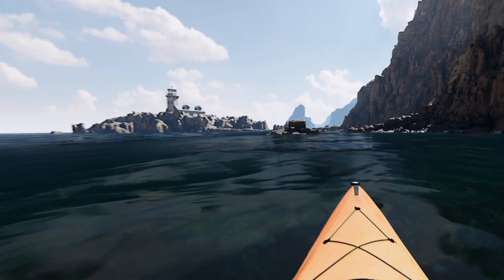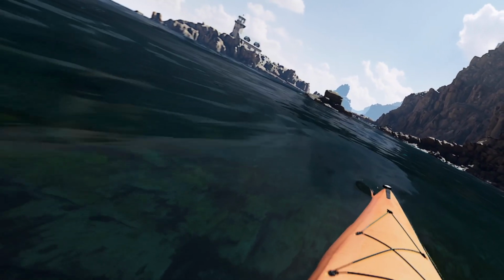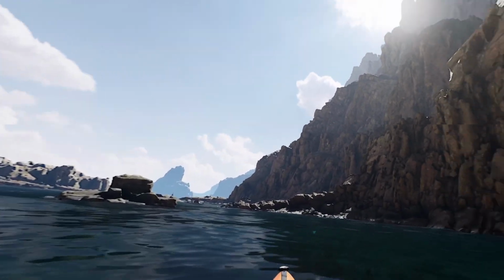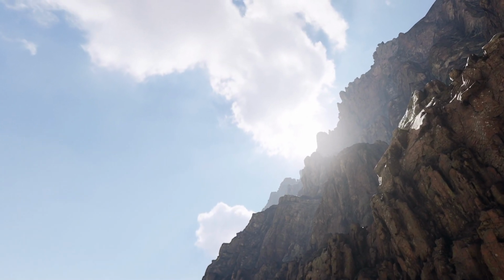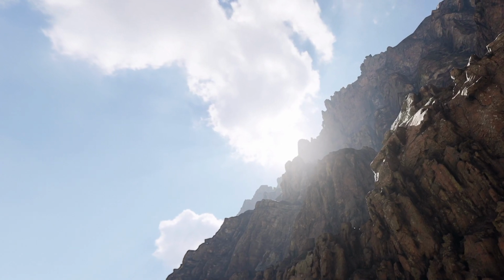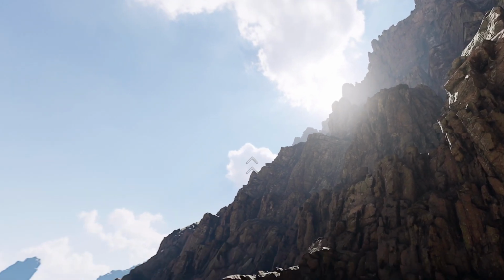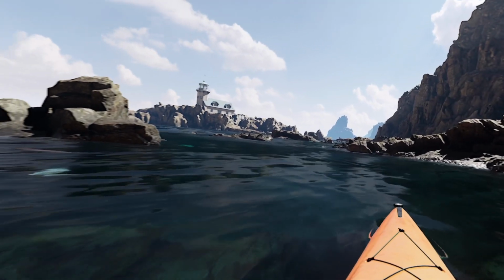Oh, and I haven't even mentioned one of the best things about this version, which is Sense controller and headset haptics. Because my god, does this make the experience so much more immersive. Obviously, you're not going to get actual resistance when paddling through the water because, well, there is no water. But the Sense controllers do a damn good job of replicating what it feels like to paddle through water. Hitting different surfaces also gives you feedback, and even hitting your head on low-hanging branches, you can feel that through the headset rumble. It's really cool.